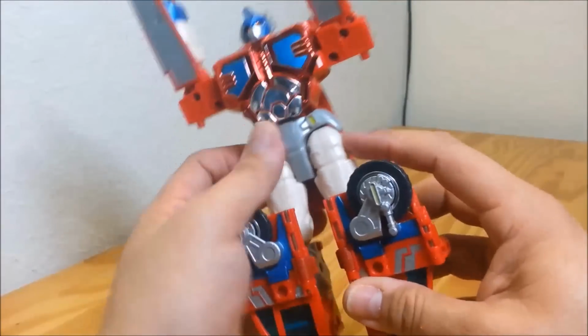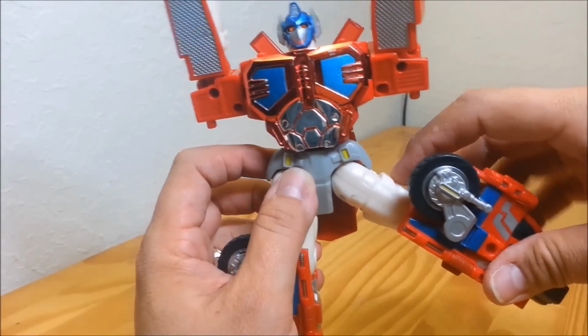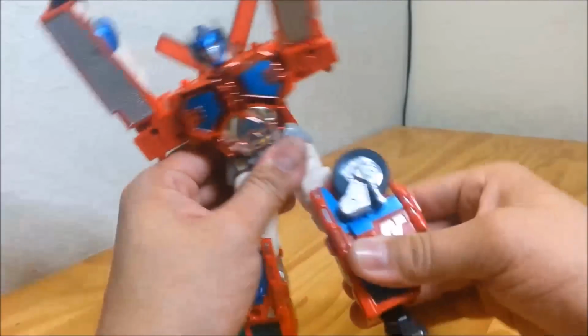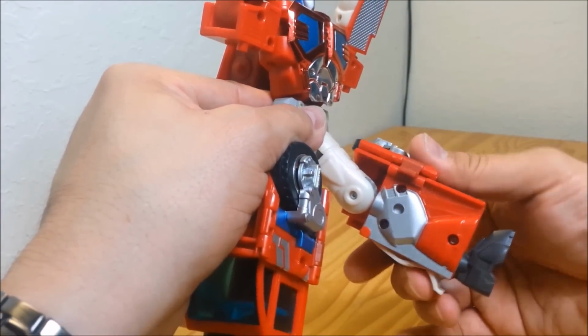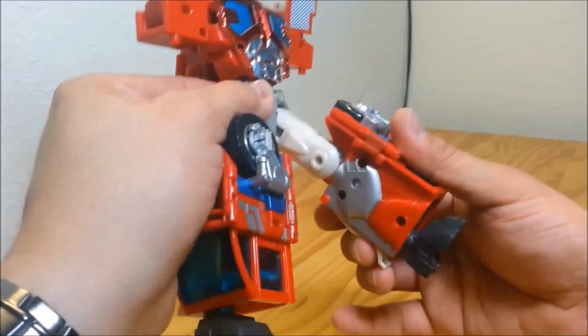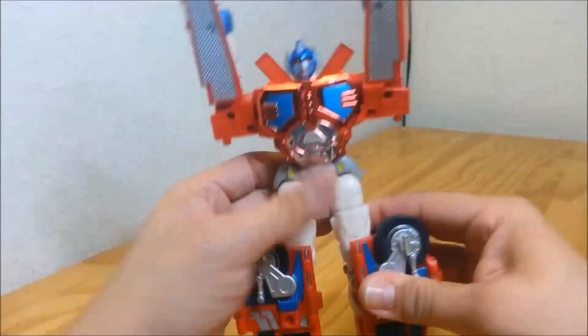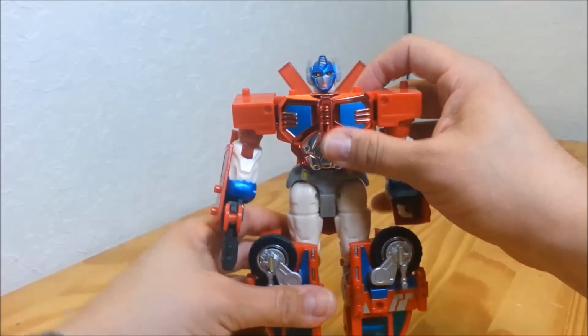Go down to the hips. We got in and out. Not completely all the way out on the hip. You can only go about that far. But you also got forward and backward. Works very well. And you've got 90 at the knee, and he actually goes forward a little bit, although I don't think you want to do that. It looks painful. And like I said, he's got ball jointed ankles. So this guy is very, very articulated, very, very cool.